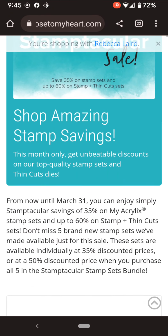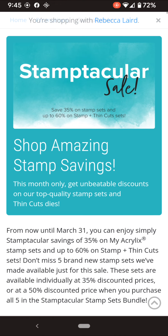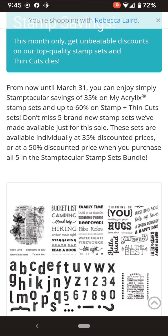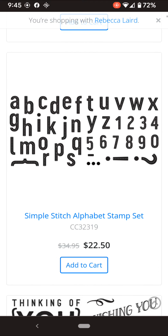You could throw a stamping sponge on there and get up to 50, and that would give you your stamp of the month for free if you're a VIP, or stamp of the month on top of this if you're not a VIP for just $5 additional. So those are the 5 on the sale.